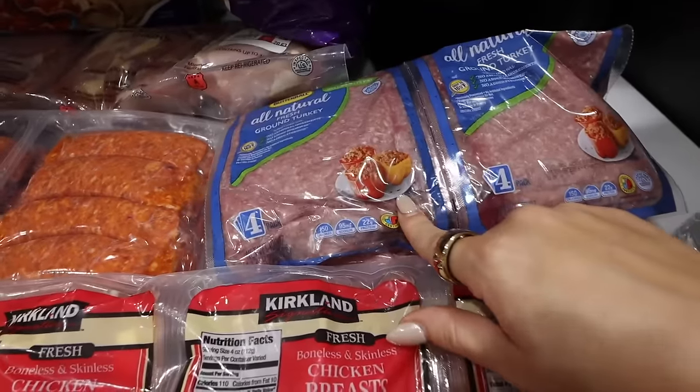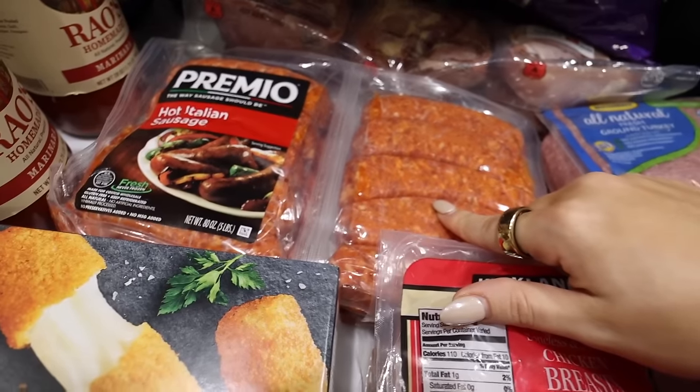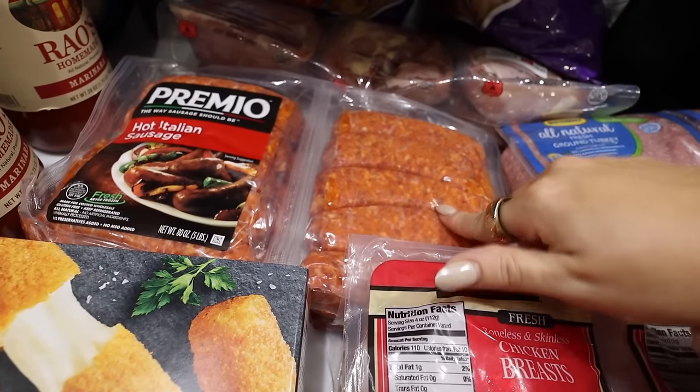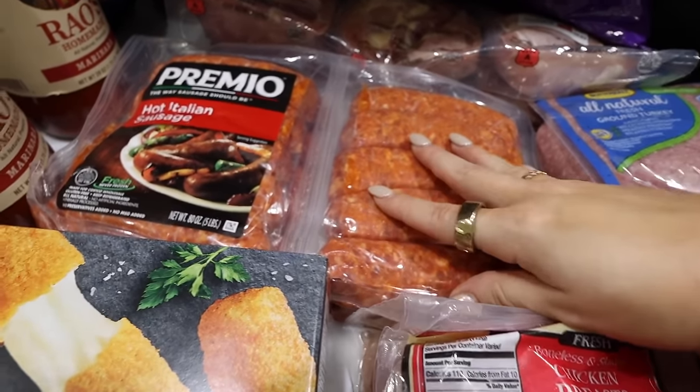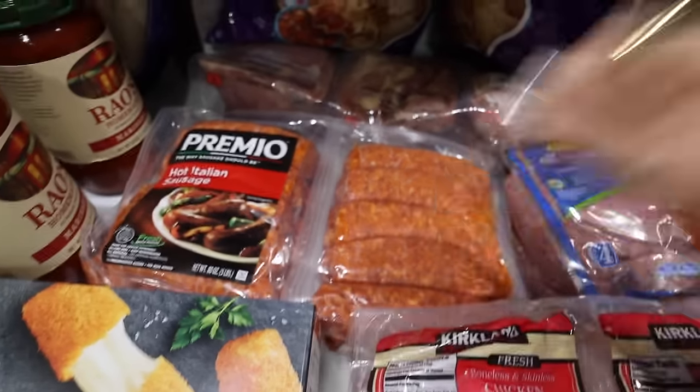This is just for us to have some fresh ground turkey. This is for my tortellini dish. I did wanna buy it just ground up so I didn't have to remove the casing, but it's okay. And this is a lot. I only need 3 pounds. This is 5, but we can always freeze it and use it again.